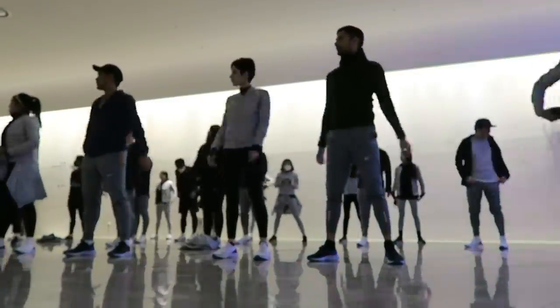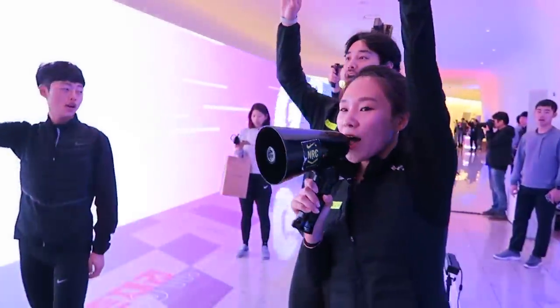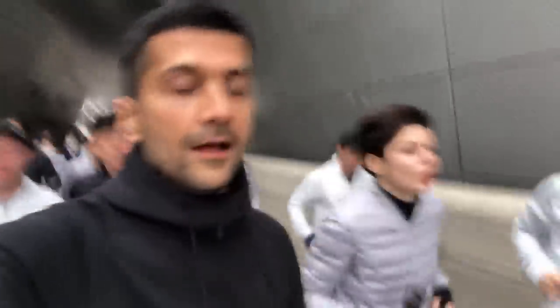Okay, so we got our new Nike React on. And now we're gonna warm up and run. So the trial run is done and it's really cold, but the shoe is amazing. Jerry, you have to jump.